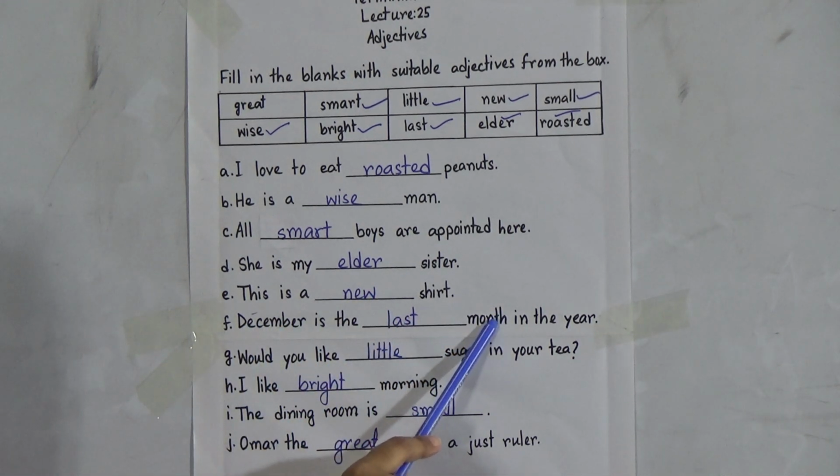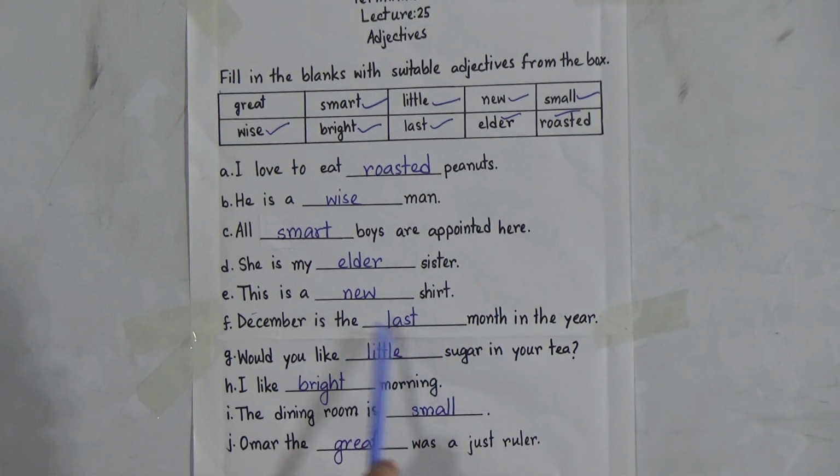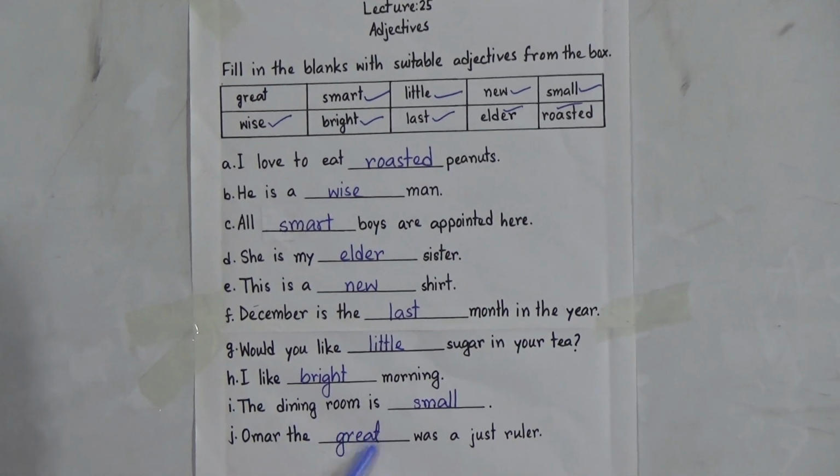Now, December is the last month in the year. The word last indicates the month. It modifies the month. That's why the word last is an adjective. Would you like little sugar in your tea? Little modifies sugar. It tells us about the amount of sugar. That's why the word little is an adjective. I like bright morning. The word bright modifies the noun morning. That's why it is an adjective. The dining room is small. So how is the room? The word small modifies the room. So it is an adjective. Omar the Great was a just ruler. It also tells us about Omar, which is a noun. So the word great is an adjective.